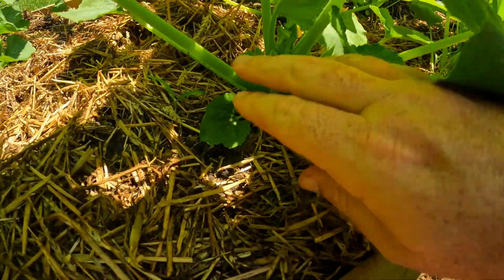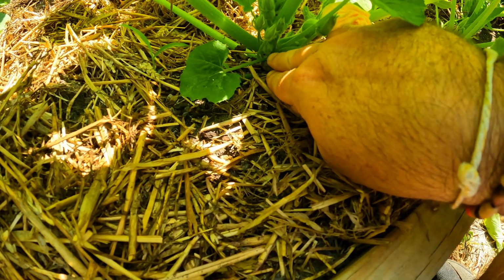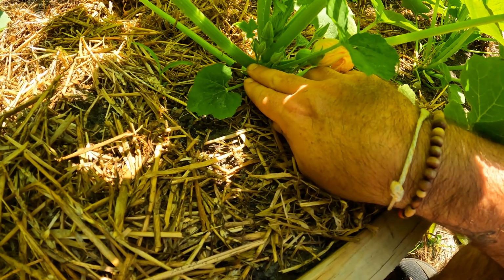Now, insects is a whole new game. And I'm gonna start with the squash vine borer and then work my way down from there. So for the squash vine borer, there's a few misconceptions out there. What I do, and I've always read, is you start looking at the base down in here and you'll see a little red dot. What that tells you is that's the squash vine borer egg.